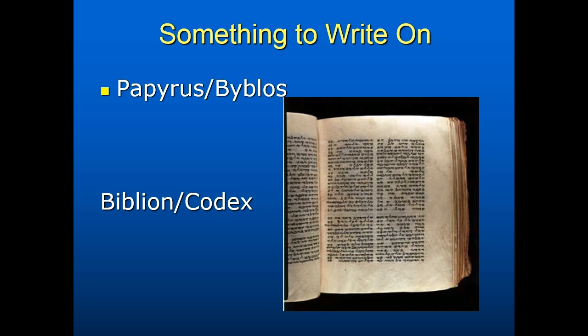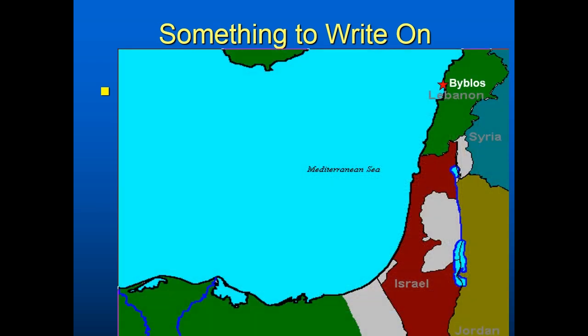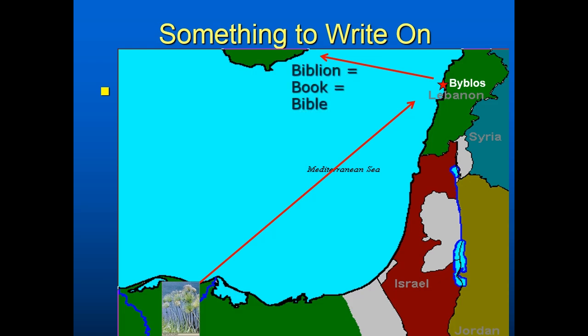Why the name biblos? For that question, we need a map. You see, papyrus grew most abundantly in Egypt, but it soon became a highly popular export item, and the most used port for transshipment was the Phoenician city of Byblos at the eastern end of the Mediterranean. Traders carried it from there all over, and often just referred to it by the name of its port of origin. You may already have gathered that the term biblion, meaning book, has come down to our language as Bible. After all, our culture has always considered it the book par excellence.